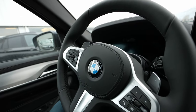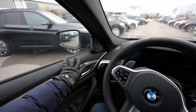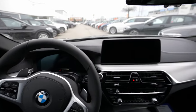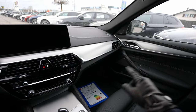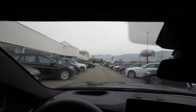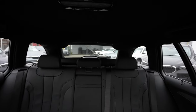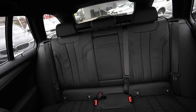Going inside here, you can see the layout of the dashboard from this position. You can see how nicely they integrate the doors with the dashboard. It's very well integrated. Going on the right side there, the same story. Very nicely integrated. I like the way they integrate the dash with the doors. Visibility on the windows is super good. Check this out, guys. Super good visibility. You have big windows in the back, so you have very good visibility there. Also, you can see the seat.